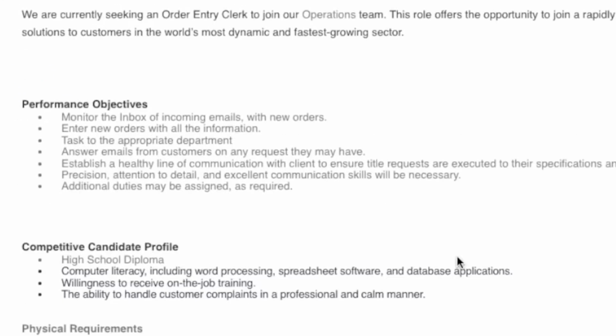But they are looking for an order entry clerk to join their team, monitoring the inbox of incoming emails with new orders incoming, entering those new orders into the system, tasking that order out to the appropriate department to fill, and responding to or answering emails from customers on any request that they have, establishing that healthy line of communication.